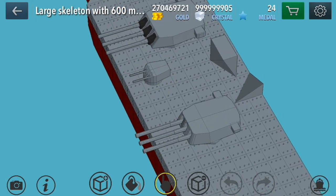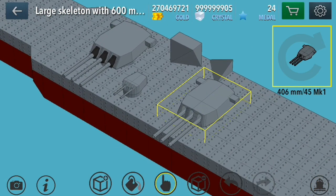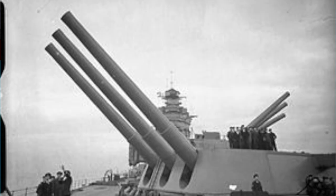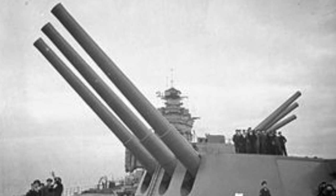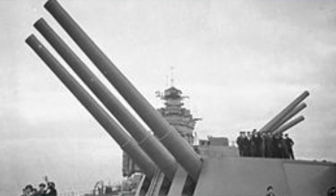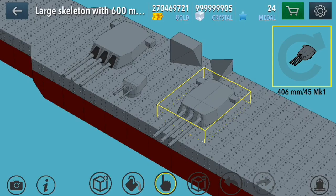And lastly, but not least, we have the 406mm 45 MK1 gun. This gun you'll be able to find on the Nelson class battleships. The BL 16-inch Mark I was a British naval gun introduced in the 1920s and used on the two Nelson class battleships. A breech-loading gun. The barrel was 45 calibers long, meaning 45 times the bore of 16 inches. It was 60 feet long, and that was about it.